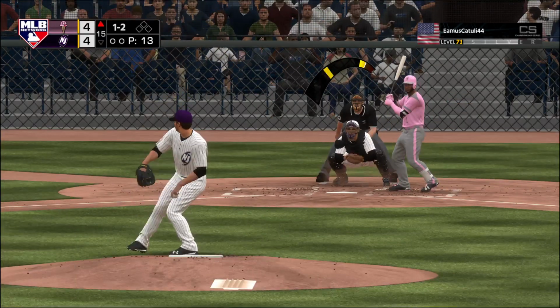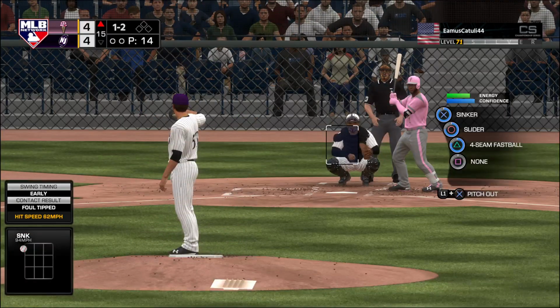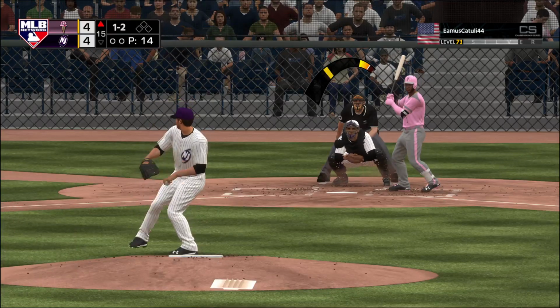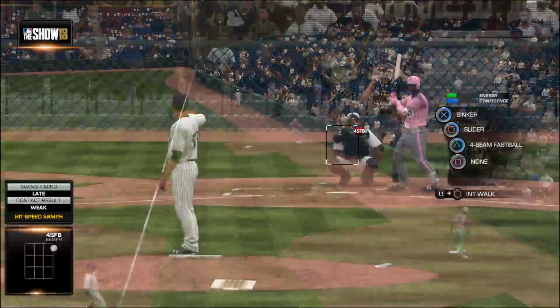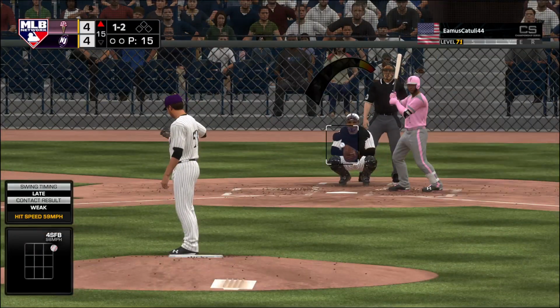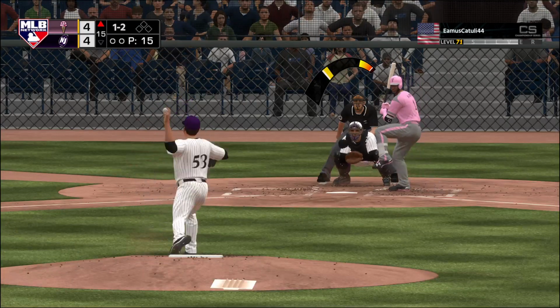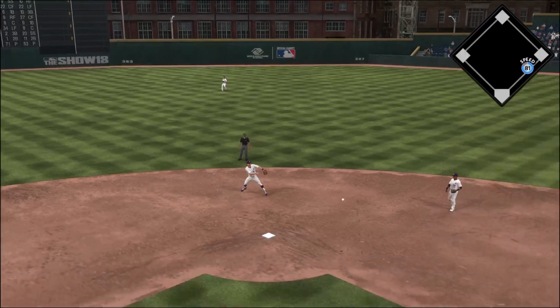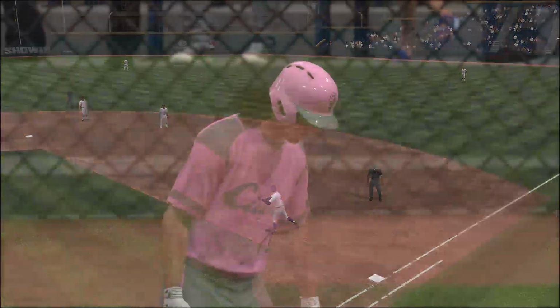The 1-2. Just staying alive, putting together a really good at-bat here. Here he comes again, 1-2. And he's able to fight this one off, foul to the right, and the count will hold at 1-2. Bouncer up the middle. Throw over by Schmidt is right there for out number 1.